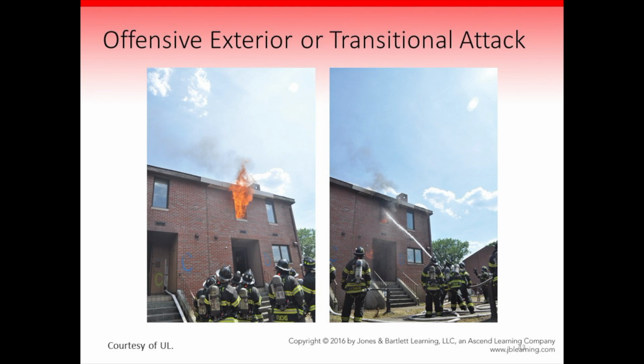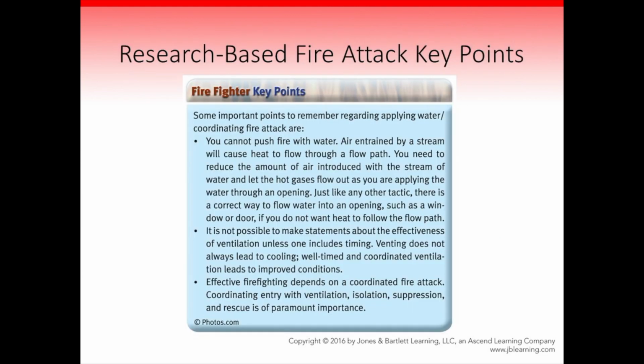The image above shows firefighters positioning a hose line for an exterior attack on the second floor. Notice a straight stream is being used at a steep angle to allow water to enter the area to cool the environment. Other points to remember are this: you cannot push fire with water. Air entrained by a stream will cause heat to flow through a flow path. You need to reduce the amount of air introduced with the stream of water and let the hot gases flow out just as you are applying the water through the opening.